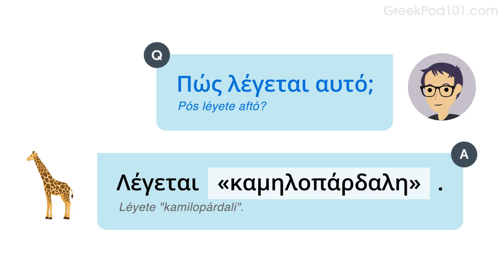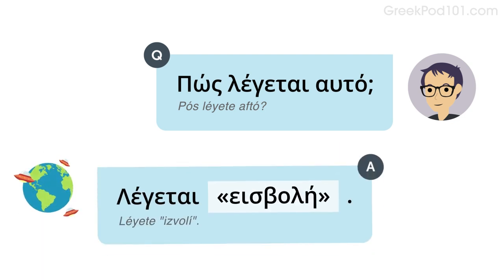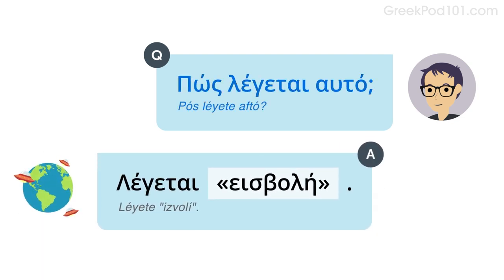Πώς λέγεται αυτό? Λέγεται καμιλοπάρδαλη. Πώς λέγεται αυτό? Λέγεται ταξίδι. Πώς λέγεται αυτό? Λέγεται εισβολή.